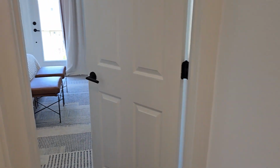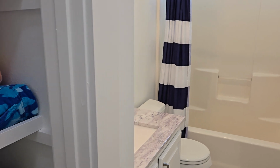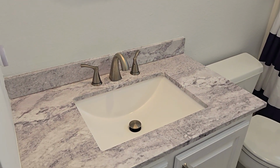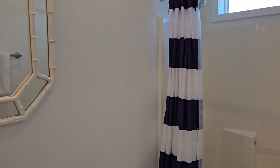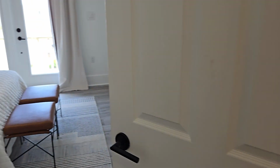And then into our 3rd and final full bathroom. This one is obviously going to be shared with the 2 bedrooms that are up here. So single vanity. I love that quartz that they picked out. Get some nice unique lighting, and then this one is going to have a tub shower duo. It's going to be a built-in, and same thing, tile in the bathrooms.